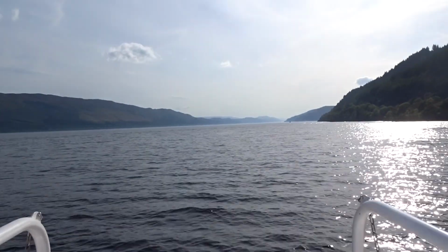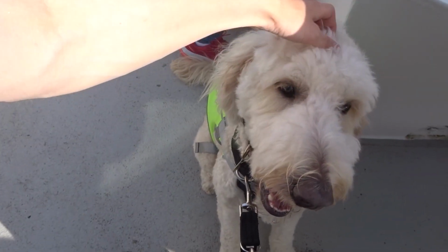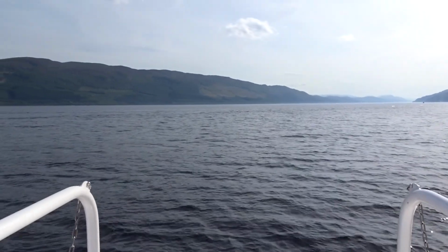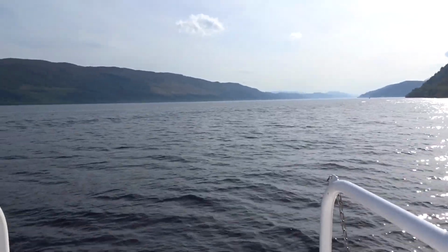We are at the front of the boat. We're the captain, look. Captain of the boat. We're driving, aren't we? Right, keep your eyes peeled for the Loch Ness monster. Could be anywhere. Don't want to miss a glimpse of him.